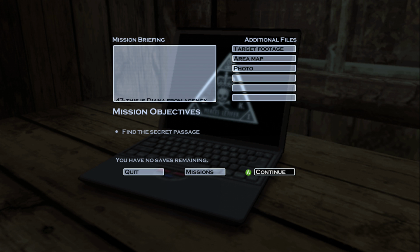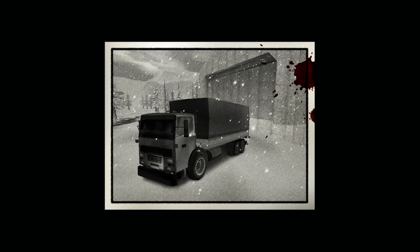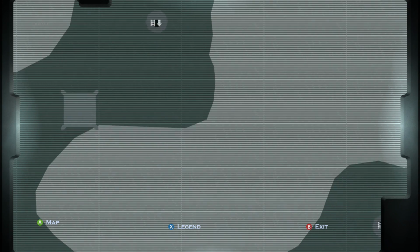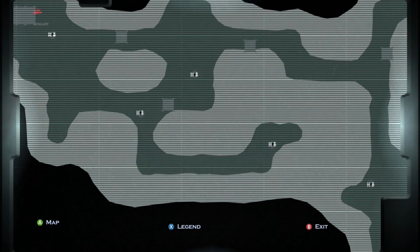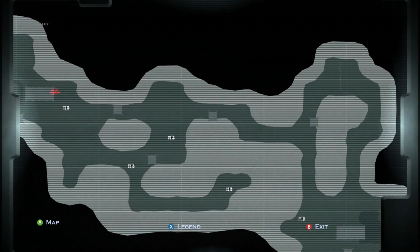47, this is Diana from the Agency. We've been monitoring the small tracking device in the late Hayamoto Jr. We managed to track down Hayamoto Sr. thanks to your fine work. We're quite excited since Hayamoto hasn't been registered in public for more than 15 years. He emerged at one of his castles in central Japan. This makes it a very tricky assignment.